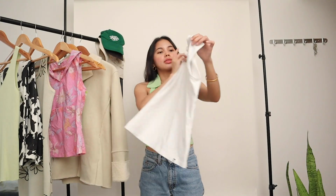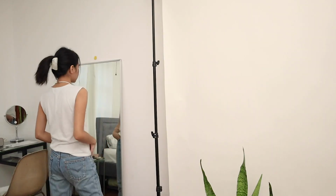So whenever I go to Ukay-Ukay, I always look through the kids section because I feel like there's a lot of gems in it. Okay guys, next I got this white basic top.